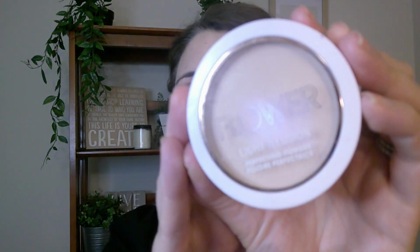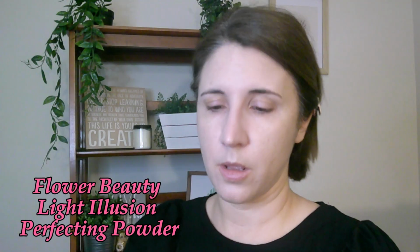Okay, next up I'm going to go in and powder over this Misha BB cream. This is a powder I have repurchased at least 3 times. It's the Flower Beauty Light Illusion Perfecting Powder. I have the shade L1 Porcelain. It does have a tiny bit of pigment to it, so I would not call this translucent. I don't know if you're going to be able to see on camera, but yeah, a little bit of pigment.